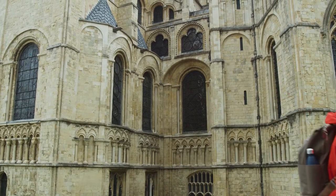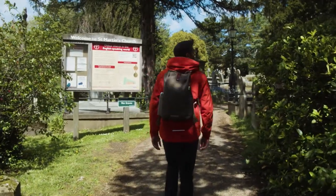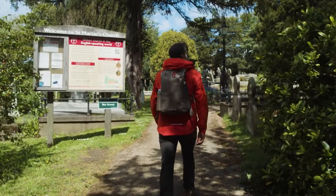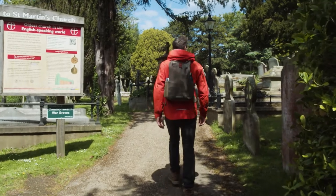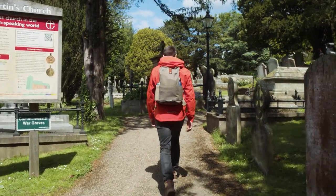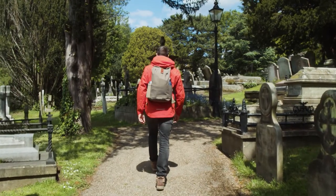Continuing with the theme of pilgrimage, I'm about to visit the oldest church in the English-speaking world that's still used for worship today. Along with Canterbury Cathedral and St Augustine's Abbey, St Martin's Church forms part of the Canterbury World Heritage Site. It was here that St Augustine set up his mission when he arrived from Rome in 597 AD to convert the English to Christianity. But pilgrimage isn't consigned to the pages of history.